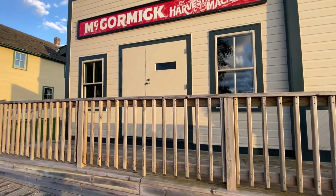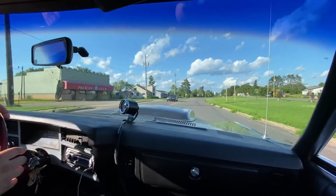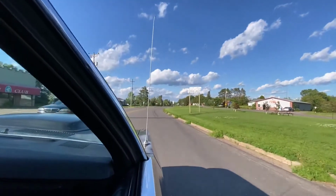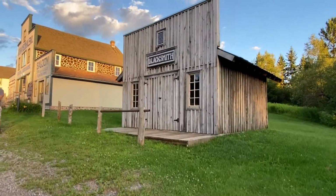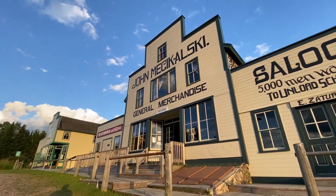The Mecikalski Stovewood building and museum at Jennings presents a wonderful opportunity to see what Oneida County was like over 100 years ago. So jump in your time machine and cruise on over to Jennings and take a look. Its history, its uniqueness, and its charm truly make it a hidden gem of Oneida County.